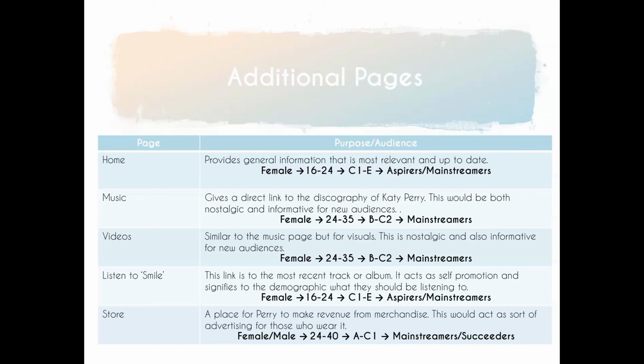Listen to Smile is a link to the most recent track or album, so acting as self-promotion and trying to increase the hype and increase the engagement with the latest release, and it signifies to the demographic what they should be listening to because it's been singled out and picked out here, as well as fitting in with the entire house style and theme as a whole. So we're back to targeting our primary demographic and our primary audience here.